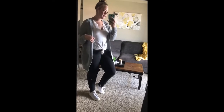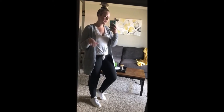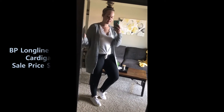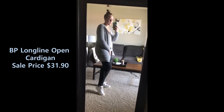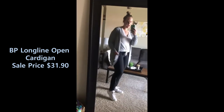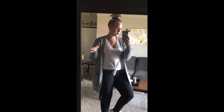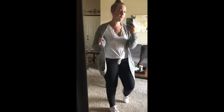Okay, so next I got this BP sweater. It's kind of the same fit and feel. Sorry, my child is crazy. It's kind of the same fit and feel as that leopard one. I did size down again in this. I got a medium. I got this one in two colors. They have these ones every year. They're kind of the same style. Last year I got the black and the mustard color. This year I got the gray, which is the one that I'm wearing. And then I got a cream color that I'll show you here in a second. But these are so affordable.